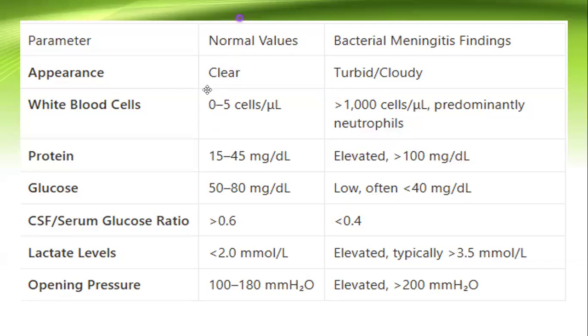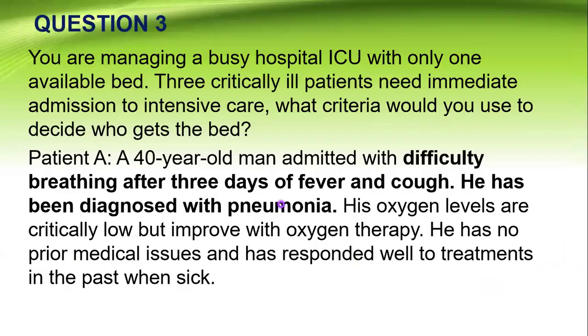So I hope someone is checking for us the normal serum and CSF glucose so that you can try and work out these maths. In the meantime, we can go to the next question.